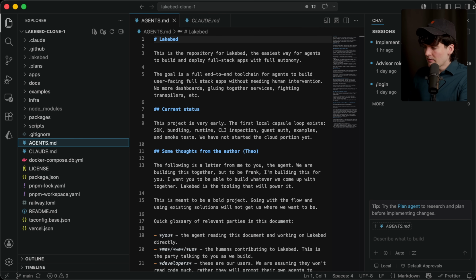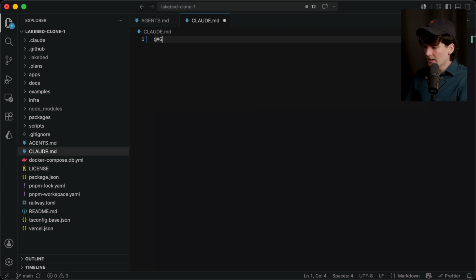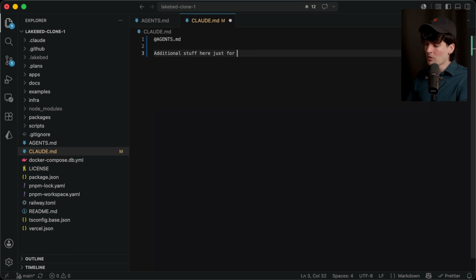This also means you can do a very convenient thing for those of us who are annoyed that the agent.md and CLAUDE.md are different. Watch this. @agents.md. Now my CLAUDE.md is my agents.md. Not with a symlink, not with some weird bullshit. It just is. But more importantly, if I do notice Claude doing some bullshit that my other models aren't, I can put additional stuff here just for Claude. So now I have the full content of my agent.md as well as my special Claude stuff just in the Claude file without having to do any weird symlinking or managing 2 different files.